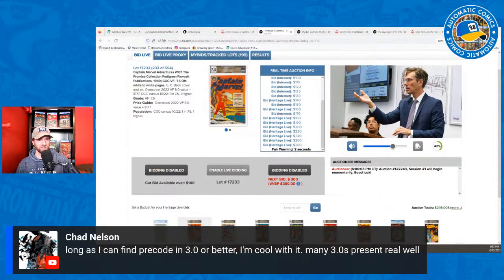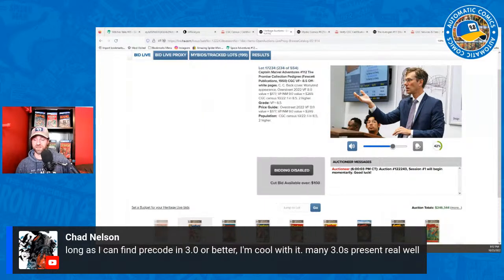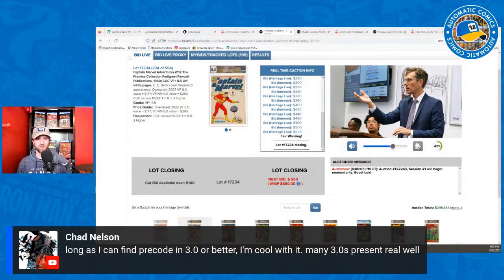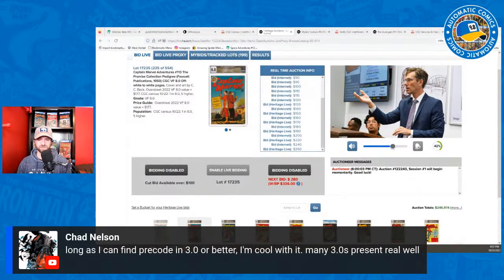Let's see. As long as I can find pre-code and three or better, I'm cool with it. Many 3.0s present well. I have a number of 1.8s that present really, really well. My Suspense Comics 11 is a 1.8 and it's missing pieces out of the back cover. So you can find some really nice presenting books, especially in Golden Age, because you'll get books that are a little more fragile, a little more brittle. I had a War Against Crime 10, the one I showed earlier, the first Vault Keeper. I think it was a 1.0 or a 1.5 and it looked awesome. And it had a completely split spine.